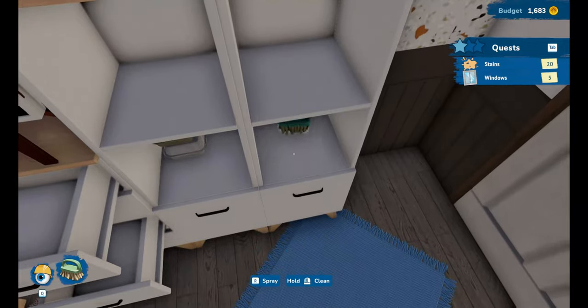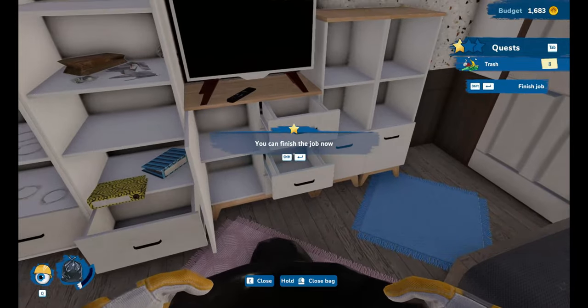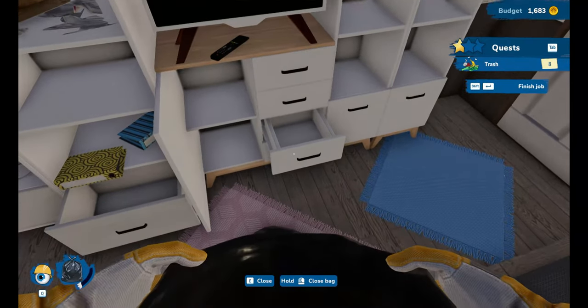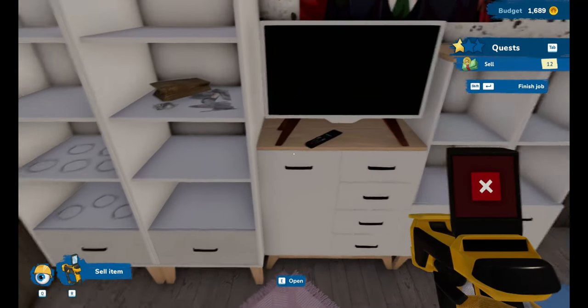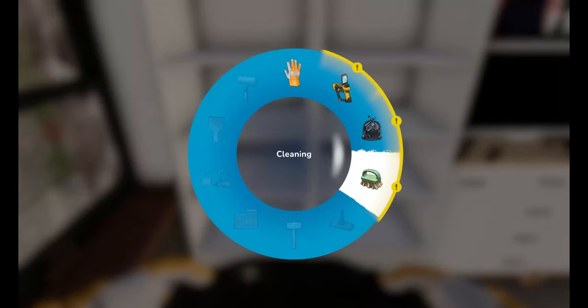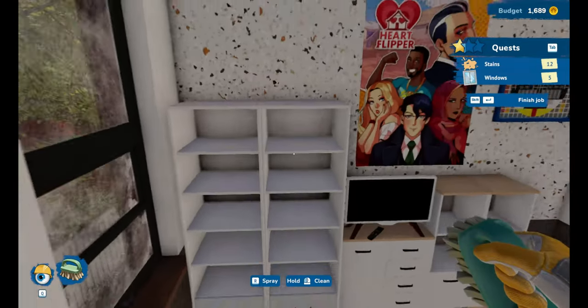Cleaning, cleaning. Oh, I can finish the job now. I shan't, but I could if I wanted to. Can I sell them? Yes, I can. The windows are filthy.